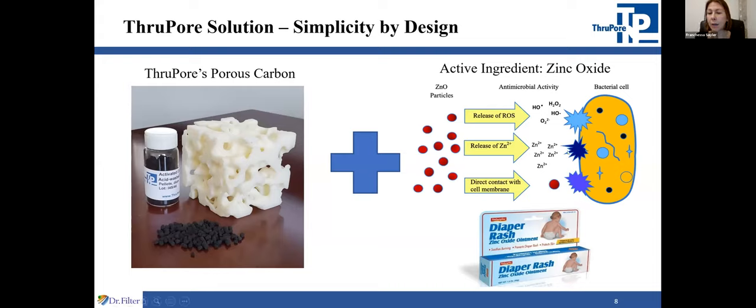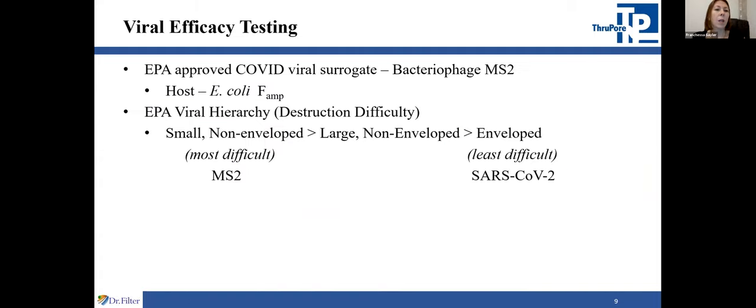would actually degrade the bacteria or an enveloped virus by directly contacting the membrane. So for testing, we looked at the EPA approved COVID viral surrogates, specifically bacteriophage MS2. The EPA has a viral hierarchy where it looks at things that are more difficult to destroy versus things that are easier to destroy from an oxidative type of perspective. And MS2 is considered to be a small non-enveloped virus.